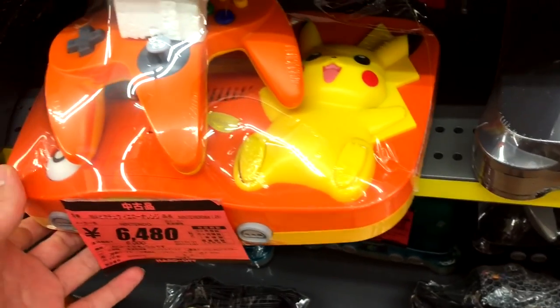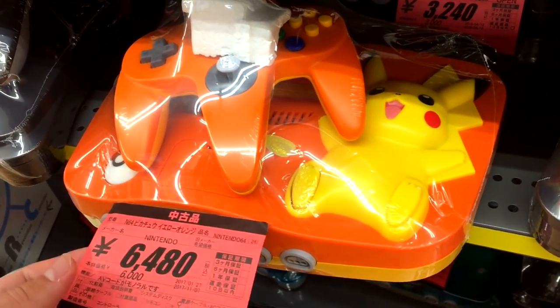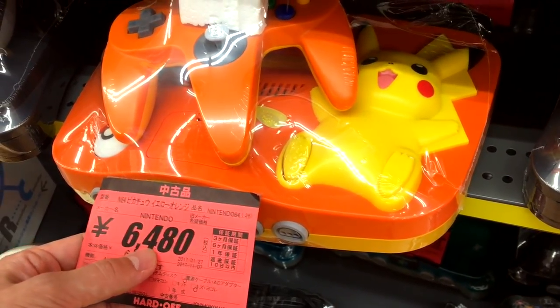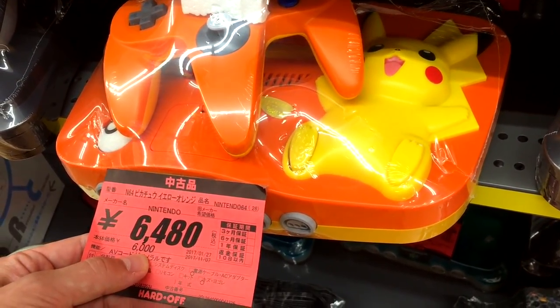I'm pretty sure this is the Japan exclusive one. America got the blue one. I don't think America got the orange one. This could go for easily $100 plus. You can get it here for about $60.